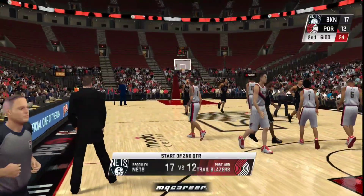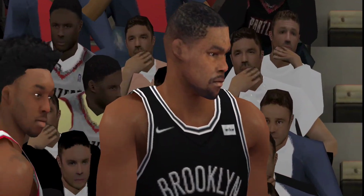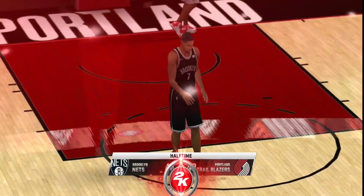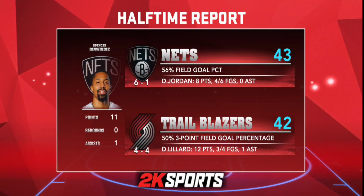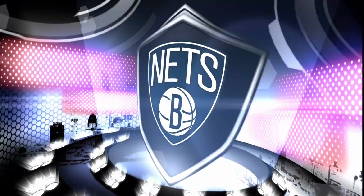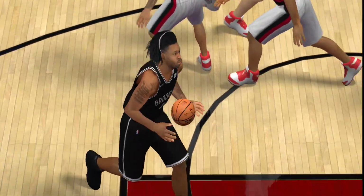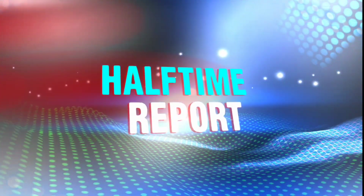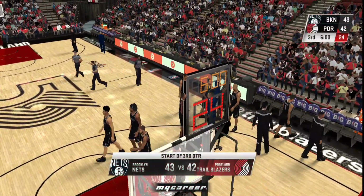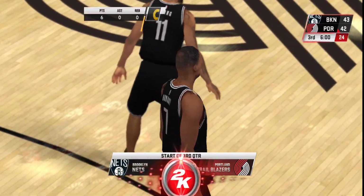All right, the second quarter beginning in just a moment. And guys, what stands out to you from the Nets in this one? And the first half comes to a close. We've got a close game. We have a close ball game on our hands as we get set for the second half of basketball. We're seeing a tremendous game from Damian Lillard.